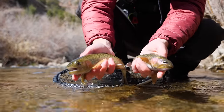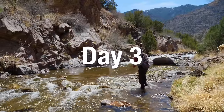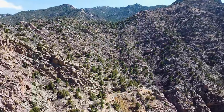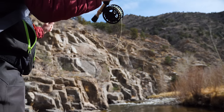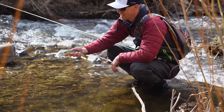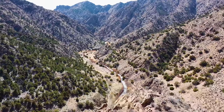Luckily, on day three, we had another full day, so we were able to go on a little bit of an adventure. One thing that I've always tended to do when the weather is cold is to head south. And whether that's me going down to North Carolina or Georgia when I'm out east, or in this case, heading down further south in Colorado, I can almost always find warmer weather.